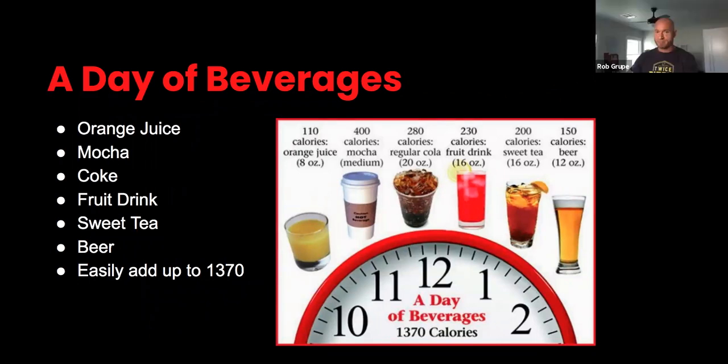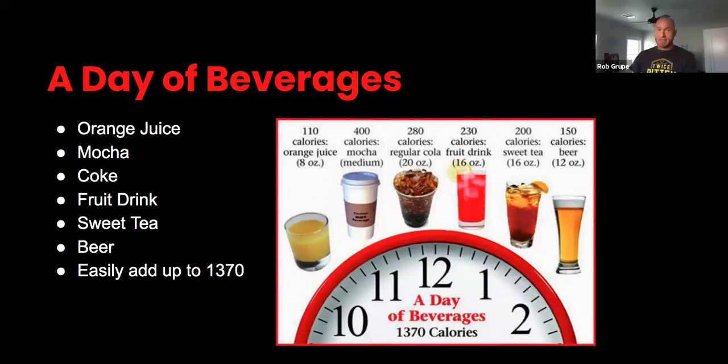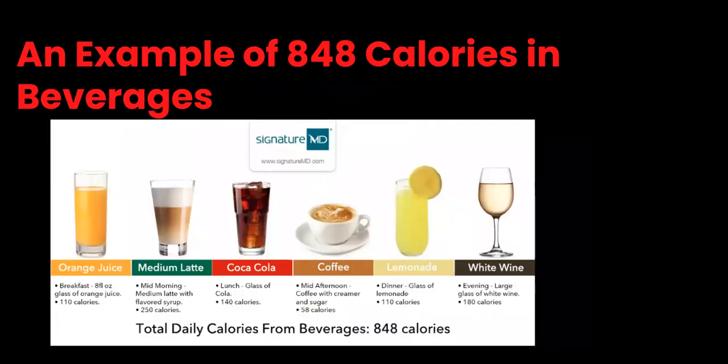Yeah, so guys, this one is huge. The beverages can really, really stack up added calories super fast. Got it, but thank you. Yep. So there's that one as well if you want to snap a picture of that one.